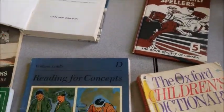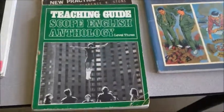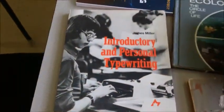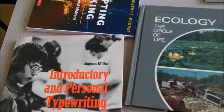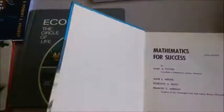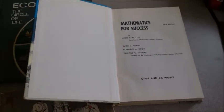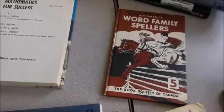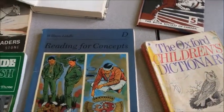So let's take a look at the textbooks now. Some of these textbooks are really, really obvious. You do not need the library to come and help you pull this type of thing off your shelves. You know, if it was published in 1975, I think you're safe in getting rid of it.